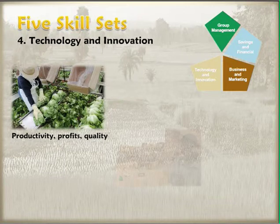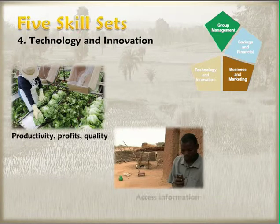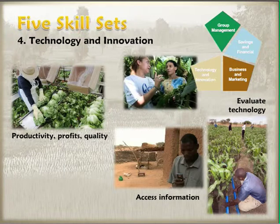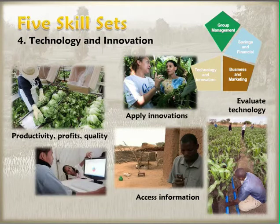What they really need to know within this skill set is where they can access the relevant information within their communities, how to systematically evaluate that technology, decide what's most relevant in their system, and then how to apply those innovations within their system to achieve the results that they want. One thing to consider within this process is the potential power of the internet.